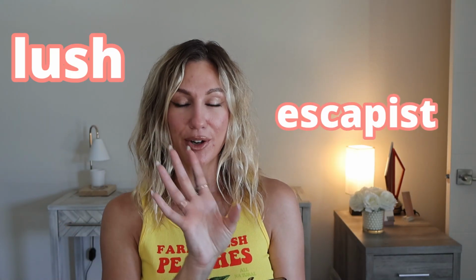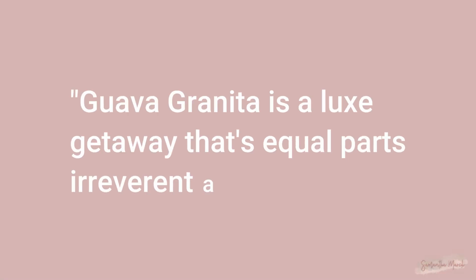And from the Ellis Brooklyn website, it says, lush, escapist, country club chic. Welcome to Club EB, touching down in Palm Springs, where playful fun and modern chic converge in Guava Granita Eau de Perfume, featuring a blend of tropical fruity goodness, guava, banana, and mango blossom, and a rich underpinning of vanilla and almond milk. Guava Granita is a luxe getaway that's equal parts irreverent and upscale. So it does say that this is gourmand, and the top notes: guava juice, banana, bergamot, tropical water lily. Mid is cavalon melon, coconut palm, and mango blossom, and then dry is vanilla, sandalwood, and almond milk.